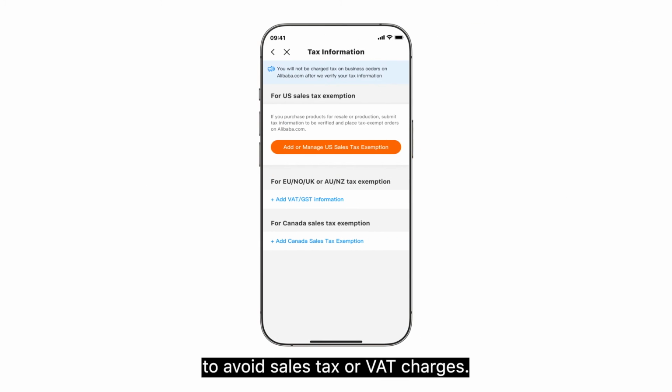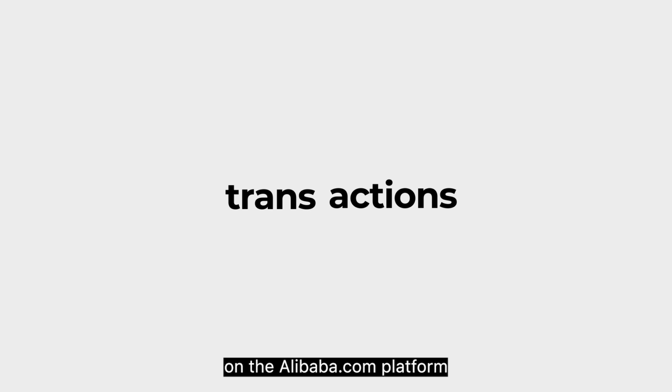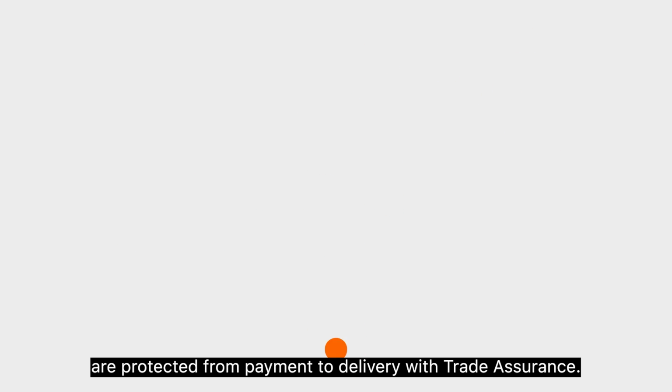Remember to submit your information for tax exemption to avoid sales tax or VAT charges. Order, pay, customize it your way. Oh, and keep all your communication and transactions on the Alibaba.com platform so your purchases are protected from payment to delivery with trade assurance.